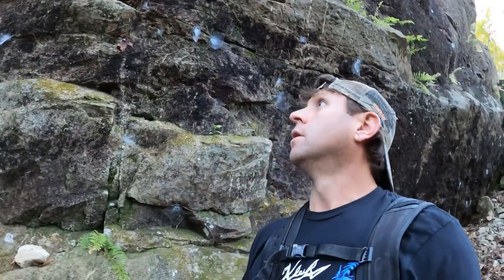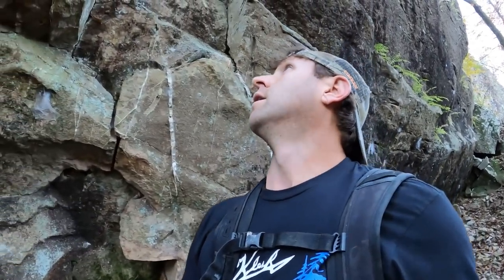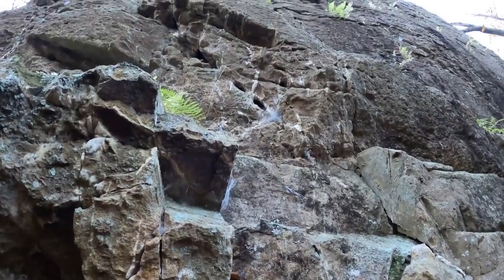Some of you may recognize this spot. It was raining when I first came out here and I took shelter under this rock, and had a really nice safety meeting. Yeah, I think I was right like this. It kept me dry for a little bit.